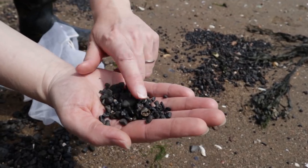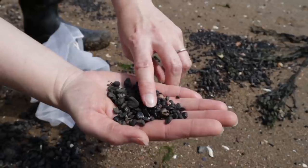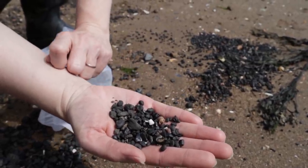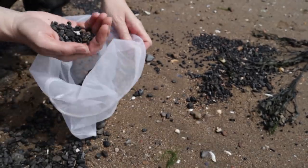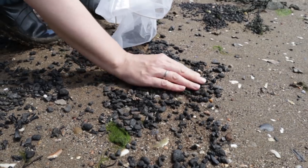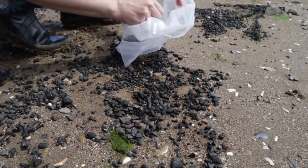So this looks like it's coal. It's extremely light, so we're going to take just a couple of handfuls and put them in wee jars. Okay, that's all we need.